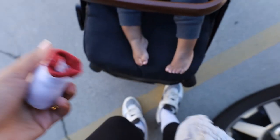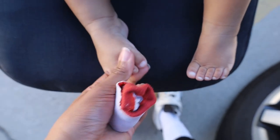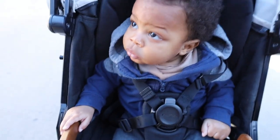Baby socks, yes. Ooh. Look at these little toes, look at these baby toes. They need some socks. Socks are on. Blanket is tucked for warmth. There you go, son.